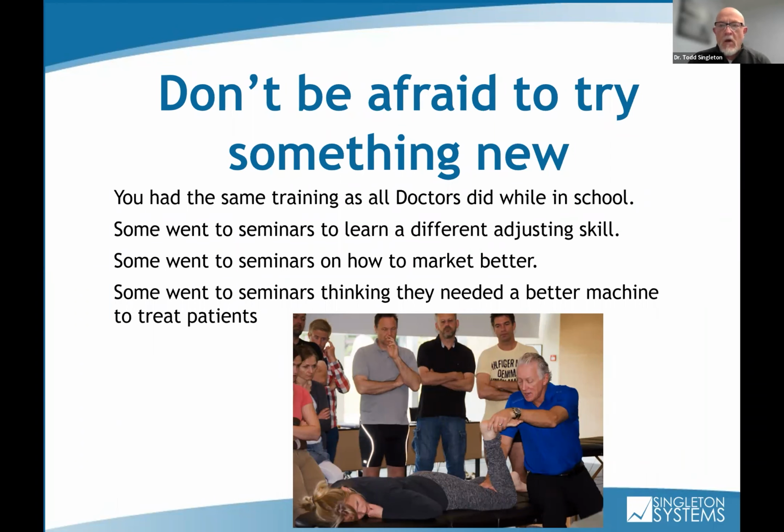Some went to seminars thinking, oh, if I buy this machine to treat patients, there's a machine out there that is a big rectangle machine. It's a red light, LED light for inch loss. It's like $150,000. It's going to cost you $3,000 a month for 5 years. Sure, that's a great investment. But what about marketing? Where are your patients going to come from? Oh, we'll help you with that. But do they? But if you don't have the right headspace, you're not going to be able to pay that $3,000 for equipment. So you need new patients.